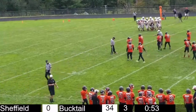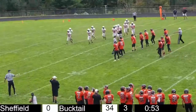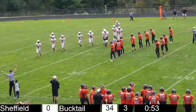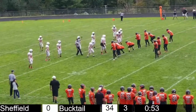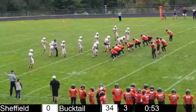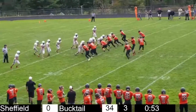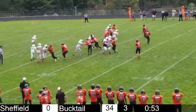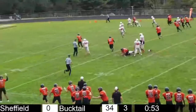Yeah, Bucktail took a timeout after that misplay on the punt. And Sheffield comes out first and 10 from the Bucktail 29. Barr takes a snap, gives it to Richardson. Richardson looking to get behind Mont McAloos, turns the corner. Jeremiah Richardson down the sideline.